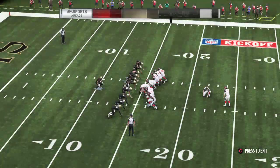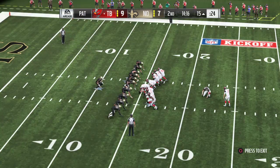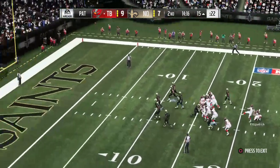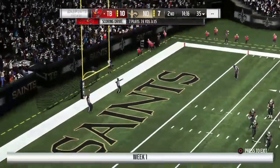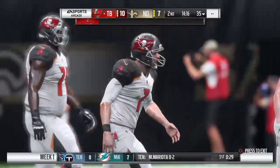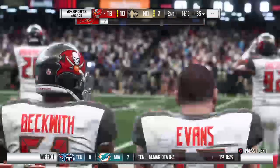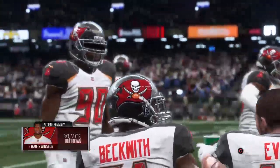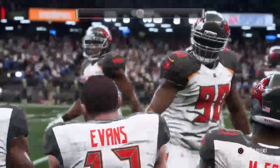Here's Chandler Catanzaro for the extra point. Extra point good by Catanzaro. And the lead is now 10-7. So this drive spans 7 plays. And it ends with a touchdown for the Bucs.